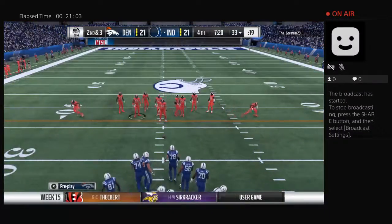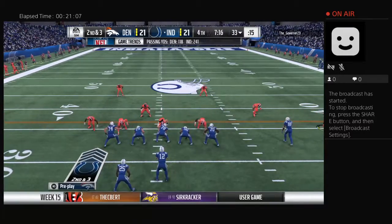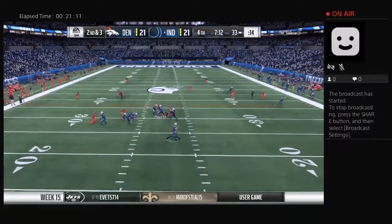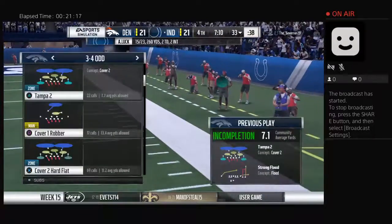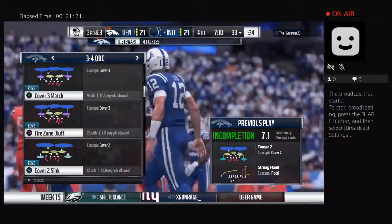Offense staying ahead of the chains here, 2nd and 3. Here's Locke. And that's going to be too high, out of bounds and incomplete. T.Y. Hilton, the intended receiver, and it's 3rd and short.